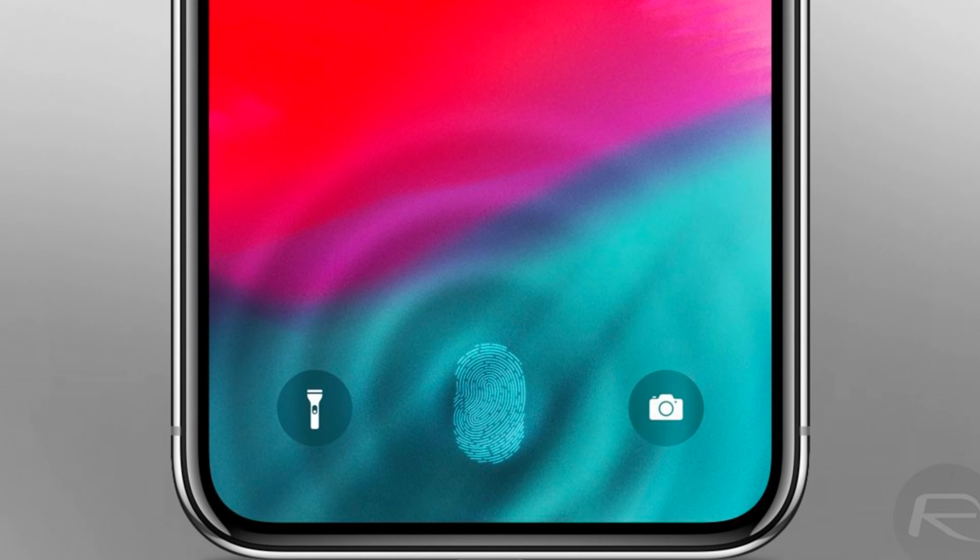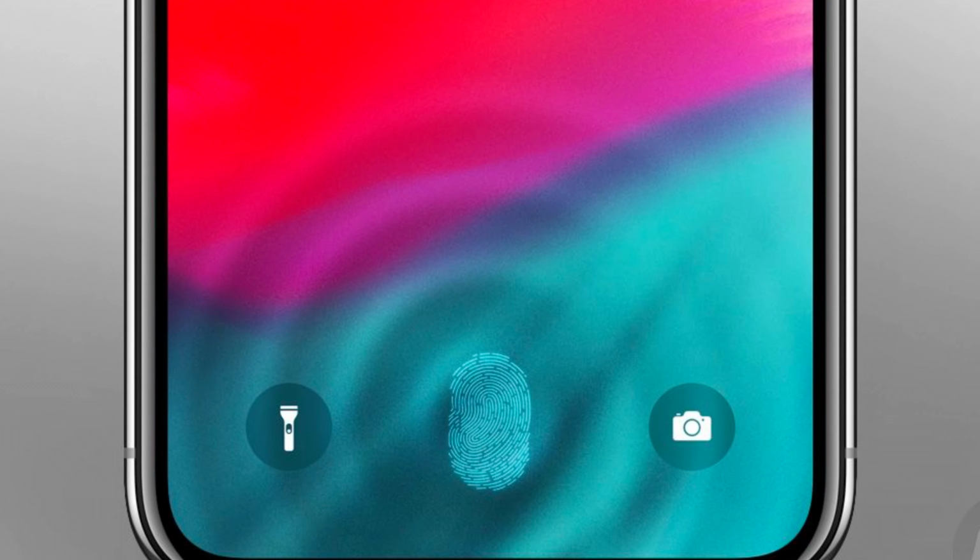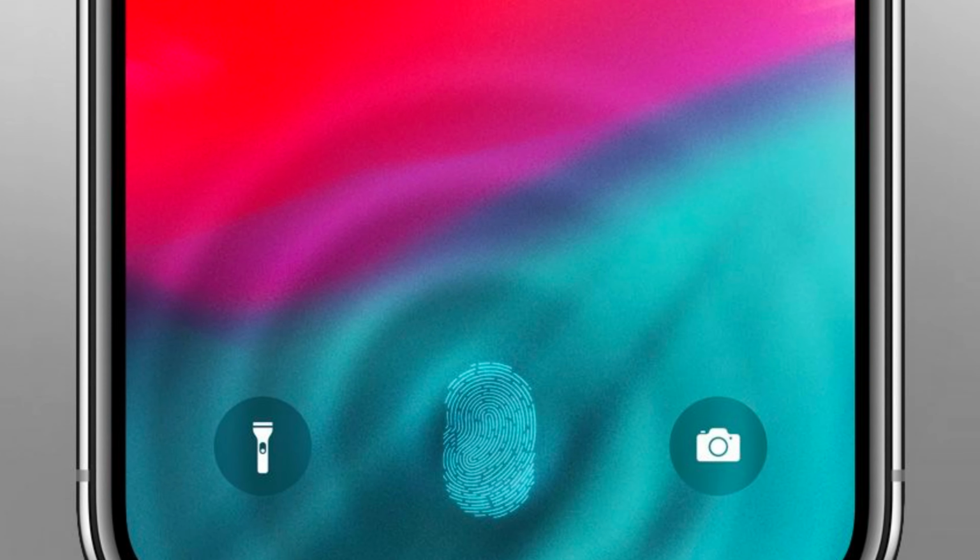On the idea of Face ID and unlocking, Touch ID might be coming back. Might be making its return. Either under the display, or kind of like in the iPad Airs, it'll be on the home button. I guess the power button. I would love it if it would be on both. So you have Touch ID under the display, on the side power button, and then you have Face ID. That would be really cool. Maybe that's just like a pro feature. Who knows?